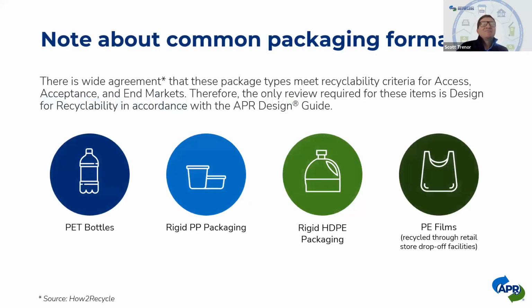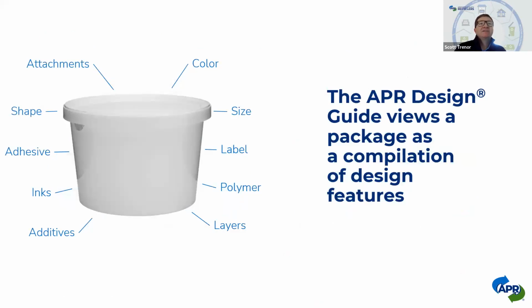So if we move from the polystyrene to the common packaging formats that SPC says meet the minimum access, we can look at PET bottles, polypropylene rigid packaging, high density rigid packaging, and polyethylene films through store take-back positions. It's really the APR design guide that's the criteria needed to make recyclability claims. So regardless of which format we're looking at, the APR design guide looks at an entire package as a compilation of design features. So we have a yogurt or cottage cheese container here, right?